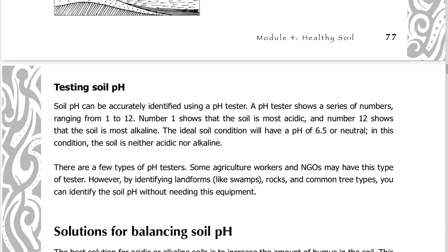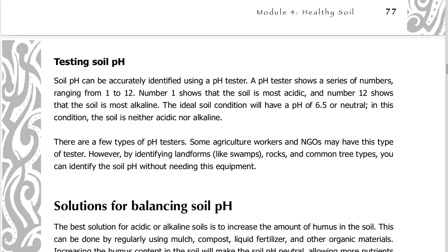There are a few types of pH testers. Some agricultural workers and NGOs may have this type of tester. However, by identifying landforms, like swamps, rocks, and common tree types, you can identify the soil pH without needing this equipment.